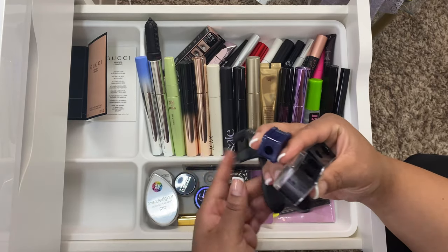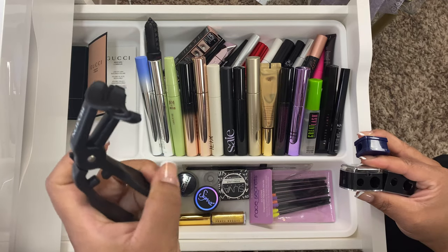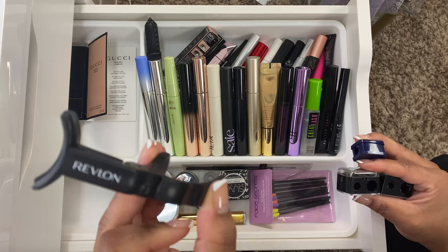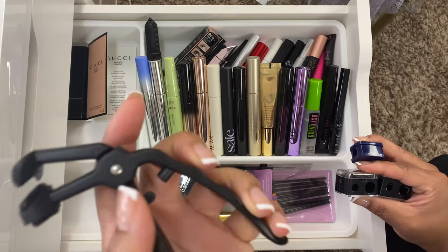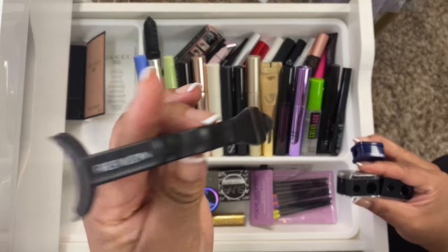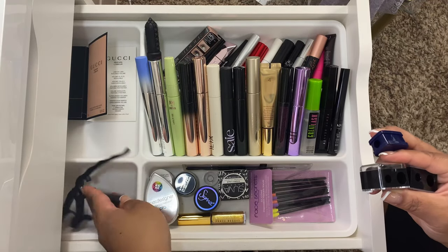And then this little tool here is actually an eye curler, but this one is made by Revlon to help people who have disabilities to make things easier for them, which I thought was very smart. And I received this free from Revlon and from Influencer for my opinion. And I did that. So, and I think it's on my page.